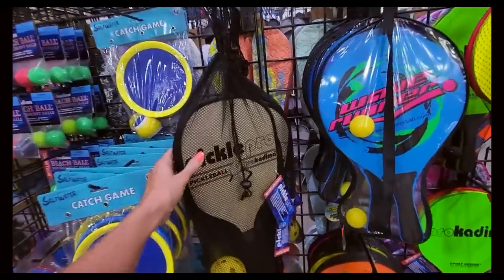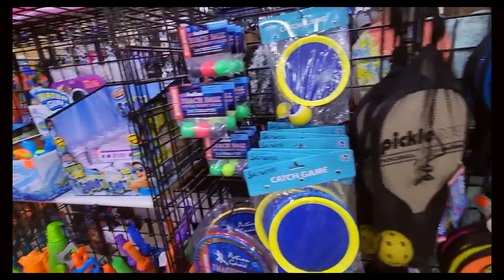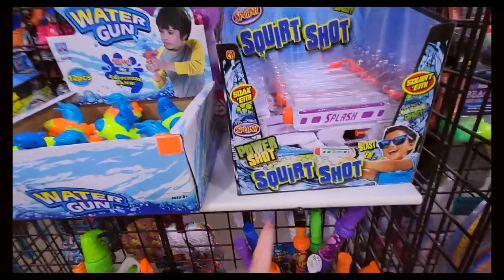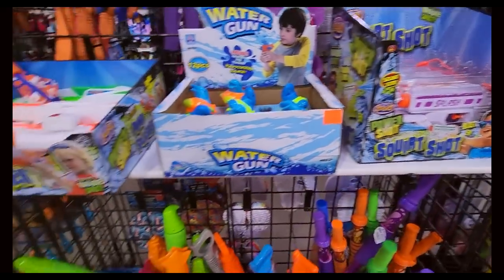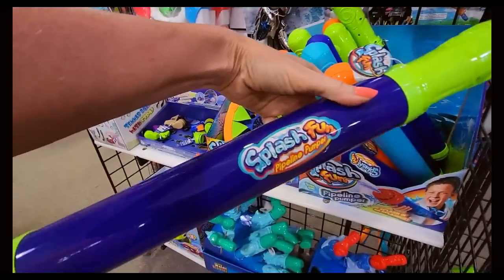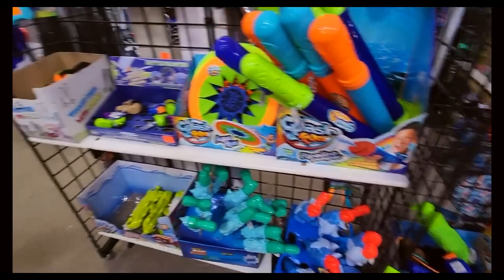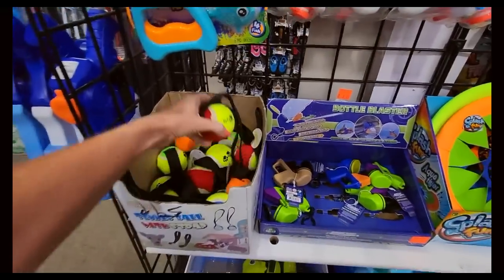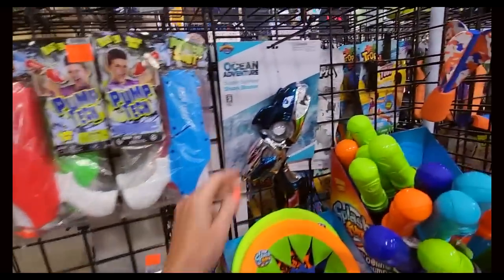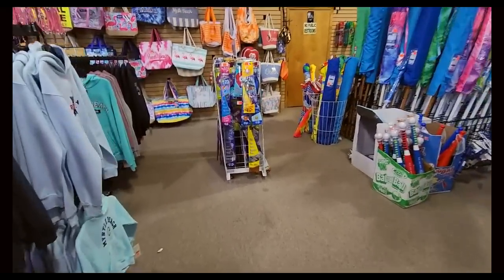You could get your pickleball stuff. You could get a Pickle Pro paddle and a ball. Beach ball replacement balls, you could get 3 balls. My younger son bought one of those water guns too. And these are little water blaster things. Splash fun. Those are fun. And we have little tennis balls for your dog. Ocean Adventure. That's a crazy looking little water blaster.